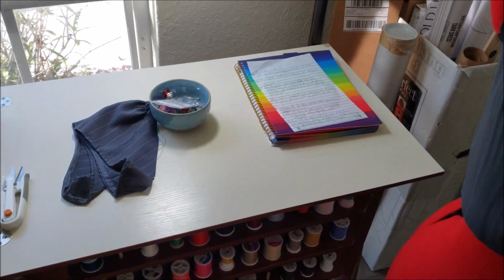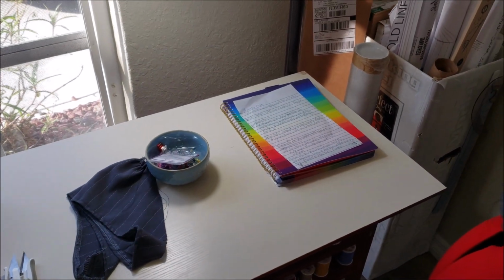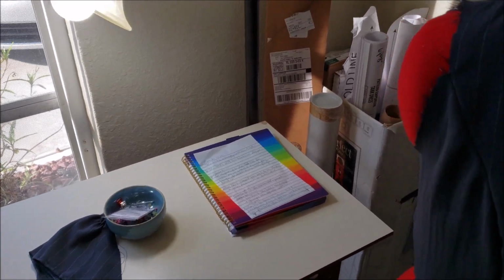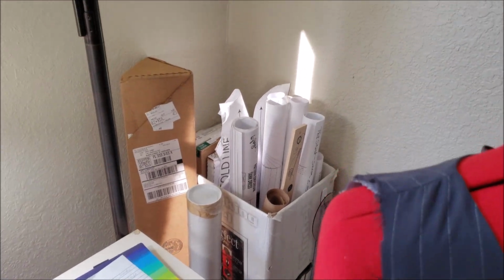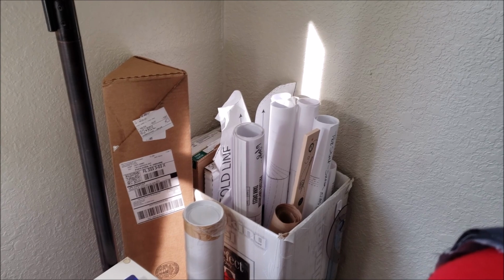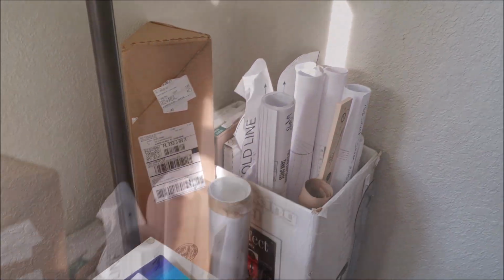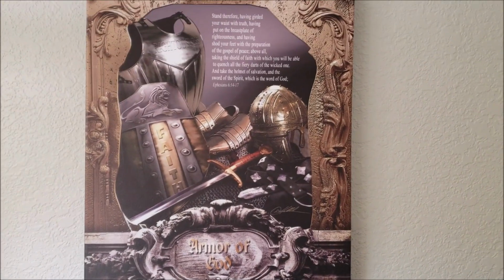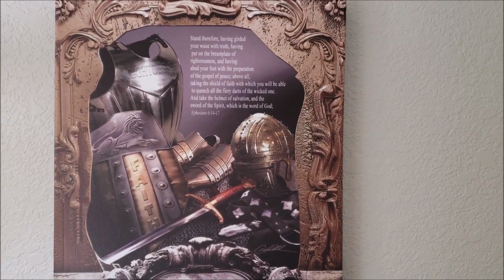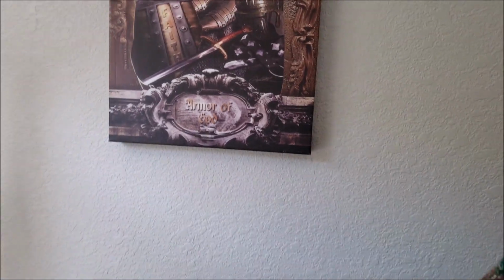I have a sewing planner. I purchased a planner this year, but I haven't really used it. I guess I'm just kind of going by the seat of my pants there. Over here in this corner are PDF patterns that I have had printed from PDF plotting. Here is a piece that my husband gave me, an inspirational piece that I absolutely love.